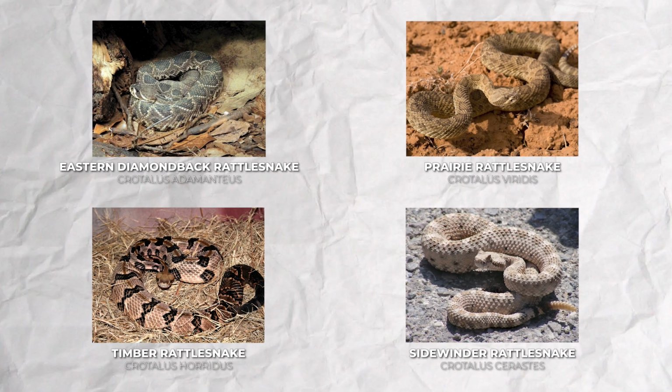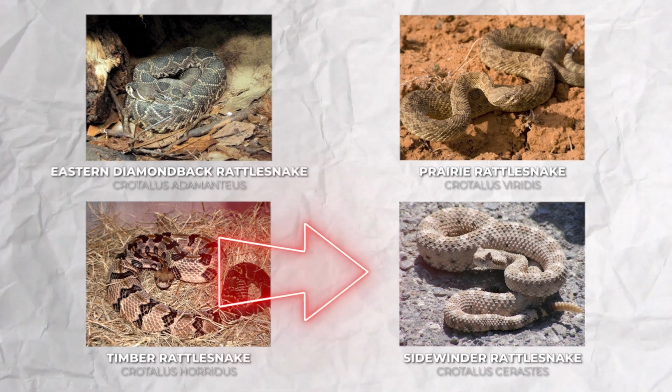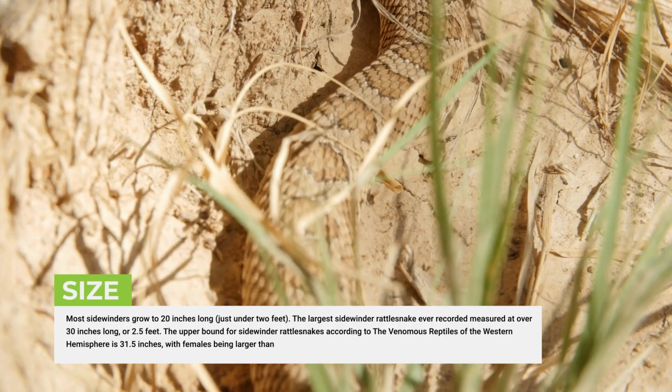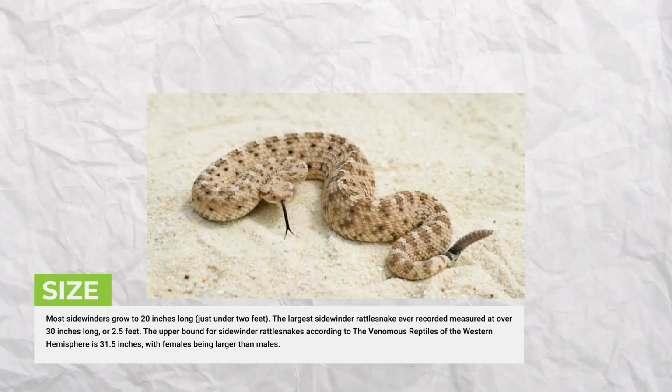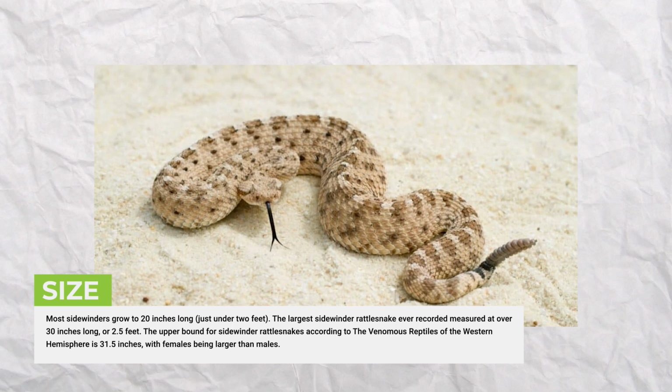Though there are 4 species of viper, all commonly known as sidewinders, only one is the Sidewinder rattlesnake. They're also known as horn vipers, or horned vipers. Most sidewinders grow to 20 inches long, just under 2 feet. The largest Sidewinder rattlesnake ever recorded measured at over 30 inches long, or 2.5 feet.